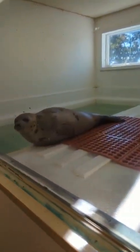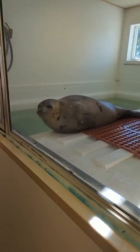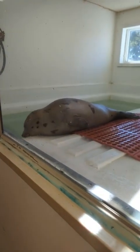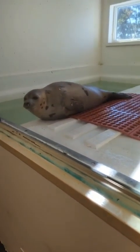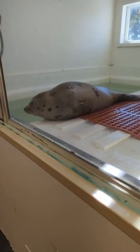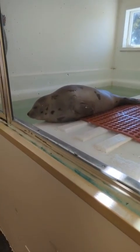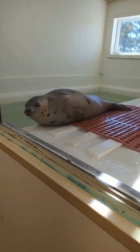Our next stop, so now we have a different species to show you guys. This is a harp seal. This is a male harp seal. He stranded in North Wildwood on March 20th. Now you can tell he looks different. He looks a little similar to that harbor seal that was in the pool, but the big way to tell them apart from harbor seals is you see those spots? It looks like he rolled in little tar balls. So those tar-like spots are one way to tell the difference between the harps and the harbors.